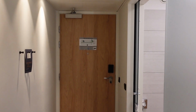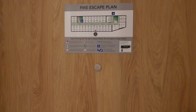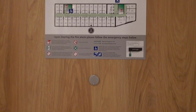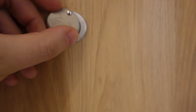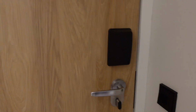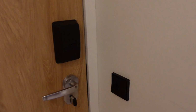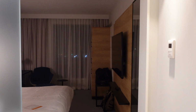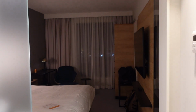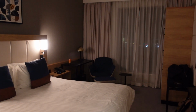So, as always, starting at the door of the room, all your generic information regarding fire escape plan. There is a peephole, no card slot to put your power on. You just walk in and put the lights on. What I'll do is I'll give you a general overview of the room first before showing you more of the bathroom.